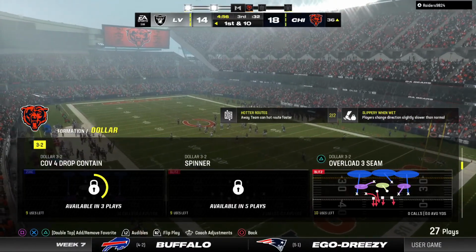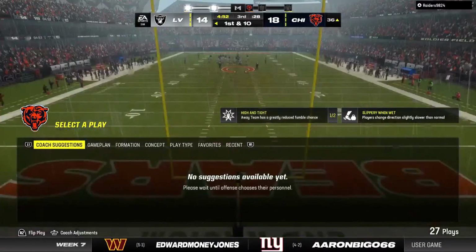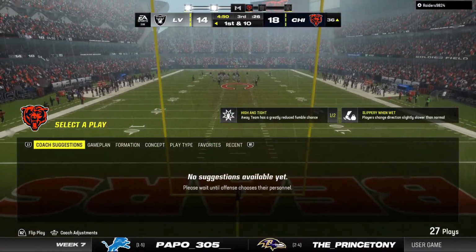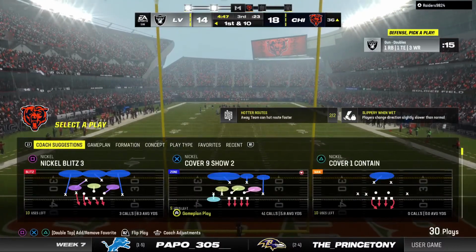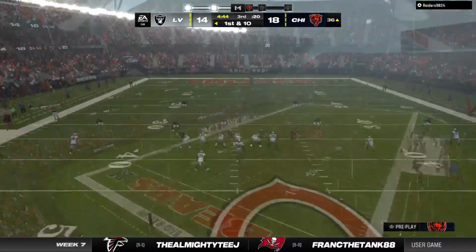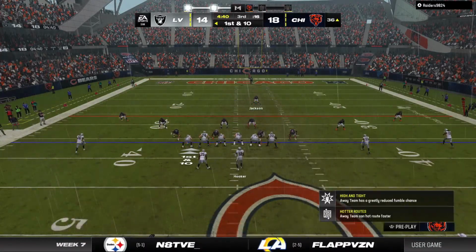2nd and inches is oftentimes an invitation for an offensive coordinator to take a big shot downfield because he feels like he can come back on 3rd down and pick up the first down. But sometimes you just don't want to break tendency. Stay with what you are, stay with who you know, and go get the first down. That's exactly what they did. So from the 36 now, 1st and 10.